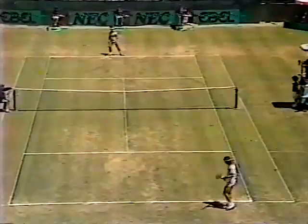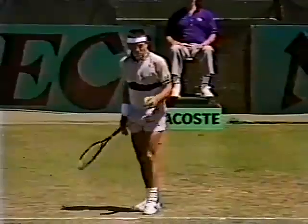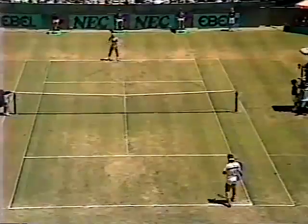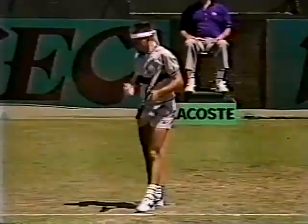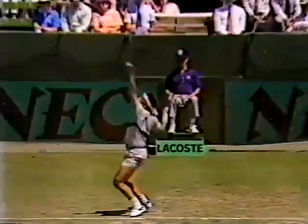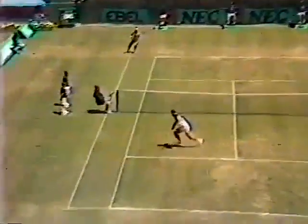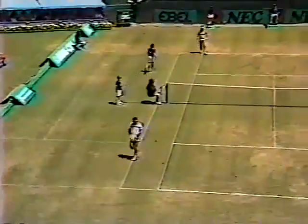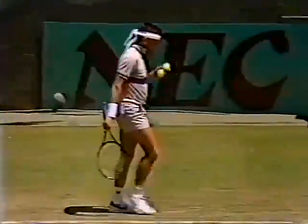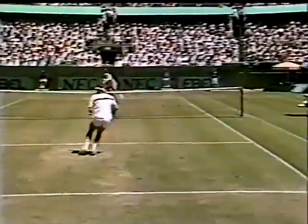First service. Pernfors is indicating the ball went over the net by a foot. I heard the left ball from here. Yeah, that's right. Pernfors is becoming visibly irritated by all sorts of things, existing and non-existing. Yeah, good call. Yes, clearly out. Very, very close. Love 15.